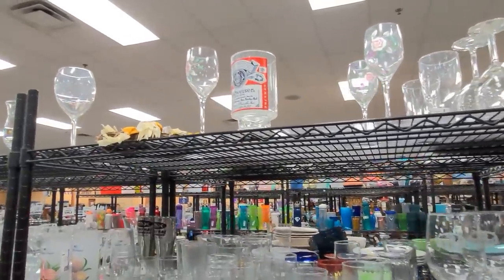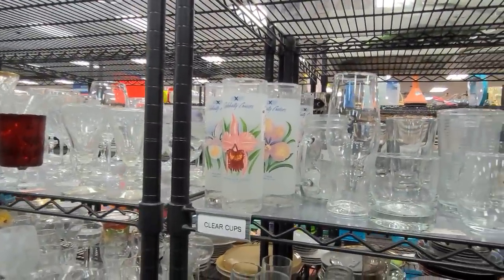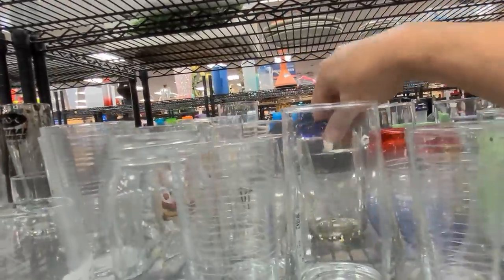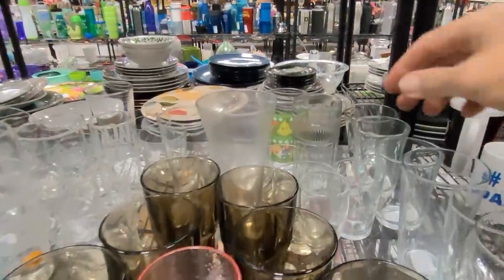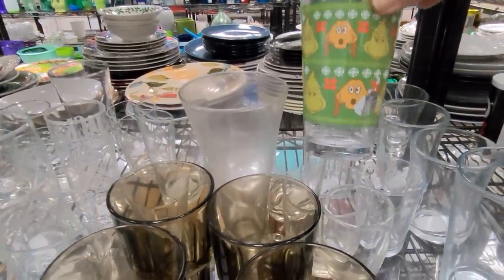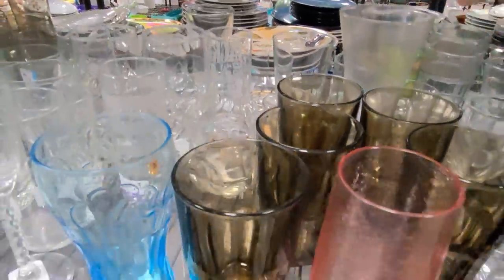Having a browse through the glasses and the tumblers, there are some cruise line flower glasses, about $8 a piece those. It is not a very substantial blue topped glass there. Oh, this is the Grinch and Max. Unfortunately, the design is peeling away. We'll leave that.